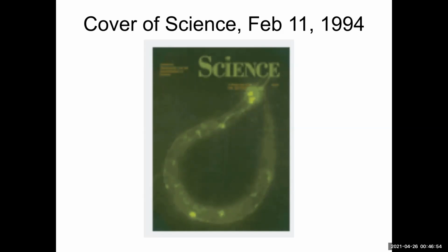And this is a worm, so you can see its two little eyes. Oh, this pointer does not work, but you can see there's the two dots under the word Science. That's its head, and those are its eyes. And what's actually labeled are certain neurons in it. And then there's just a background glow in the whole worm. And the worm has this nice, cute shape. It's just curled up on itself a little bit so that it fits in the picture frame perfectly. So nice of the worm to do that.